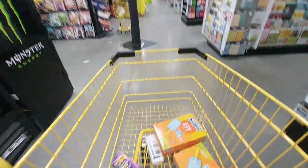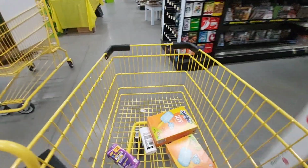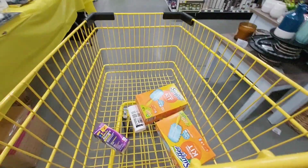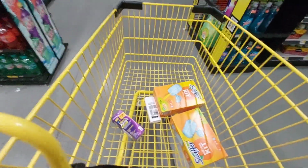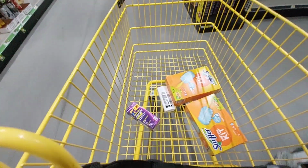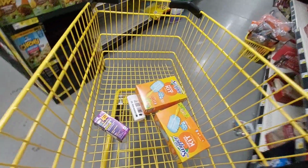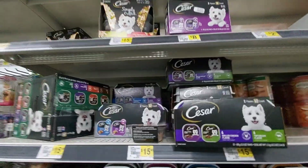Guys, you guys know I always drop something every video, and I just dropped the phone. But yeah, this is going to be an excellent deal for those Swiffers, so you guys better grab them before they're gone. Now guys, if you're not familiar with the cash back, how that works is the cash back will be in your account within 24 hours. So just be patient and we'll see if it works.